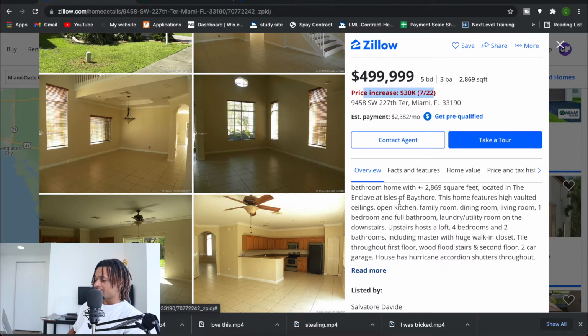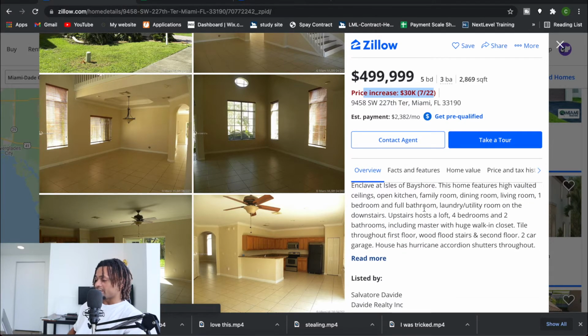This home features high vaulted ceilings. I can see in here. High vaulted ceilings. Open kitchen. Yes, it is. Family room, dining room, living room on the downstairs. Upstairs hosts a loft, 4 bed.